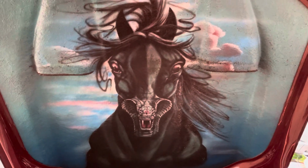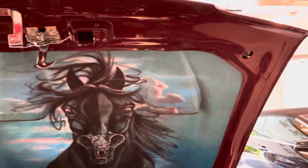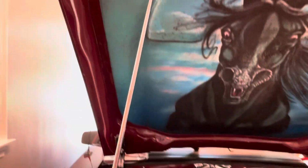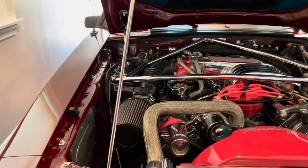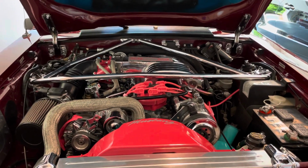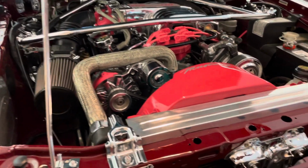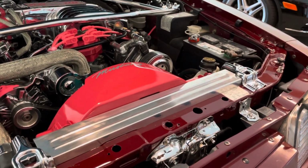Look at this mural. This is actually painted underneath the hood. Again, to some of you young guys that may not realize it, this level of detail is what you would do to a Foxbody back in the day. This car is so period correct as far as show car type upgrades.